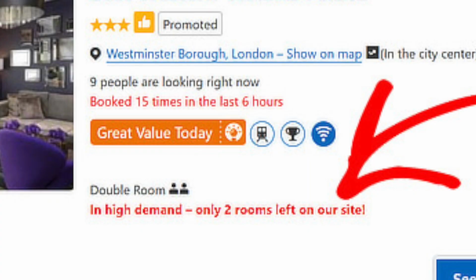And the way that you can do this is you can use copy like this or copy like this and try and make them feel like they're gonna be the only one who's not in on the game.